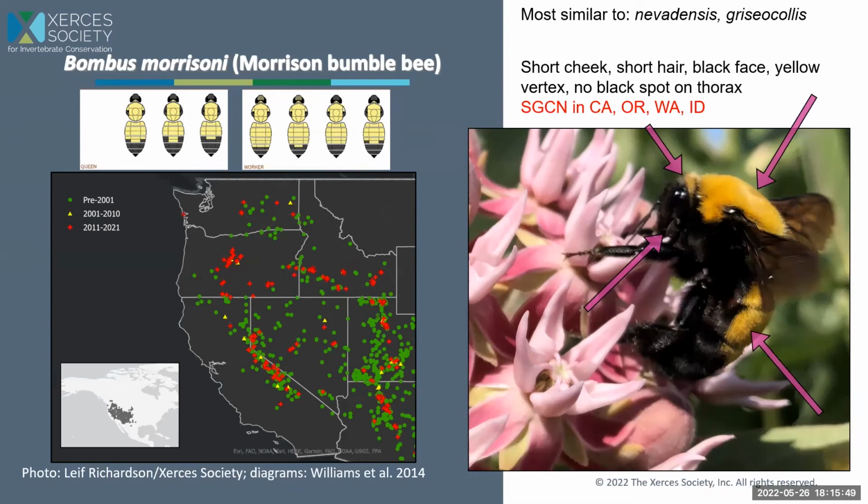This species also has a very short cheek in contrast to Bombus nevadensis. Nevadensis has a very long cheek. Bombus morrisoni has a rather short cheek.